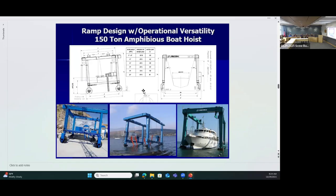But most people have seen a lot of this sort of boat hoist operating off a pier. They do make them to be submersible, and this piece of equipment can also operate on the ramp. It's nice and wide. The vessel comes to the inside rather than the trailer underneath, so it's real wide in here. That could be site specific to the fleet.